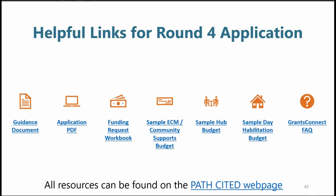but definitely make sure that you're also reviewing the actual application within the Grants Connect portal. That highly important funding request workbook. So that is the workbook that you all will utilize and upload with your application submission. It has a couple of tabs. Please familiarize yourself with it. And again, we will go through it at the next webinar.